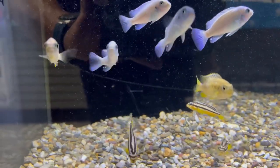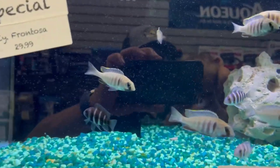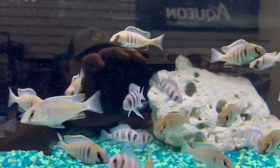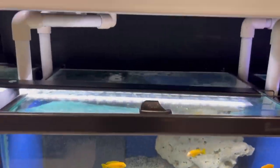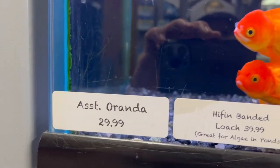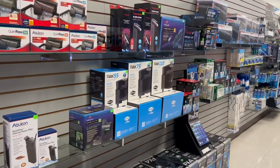I wonder if they sell those with a warning. Boy, that can be an aggressive fish right there. Deep water haps, one of the prettiest shades of blue. Some Venustus, small Venustus. Back over to the goldfish section. Some high fin catfish in there.